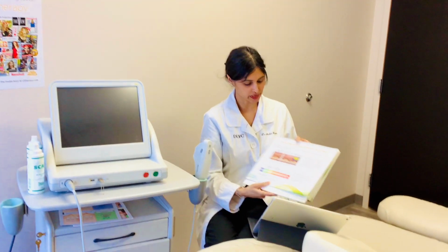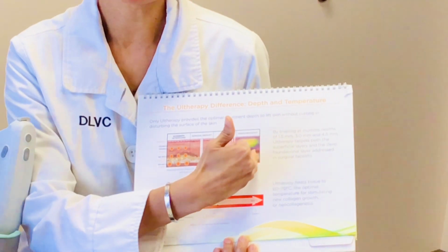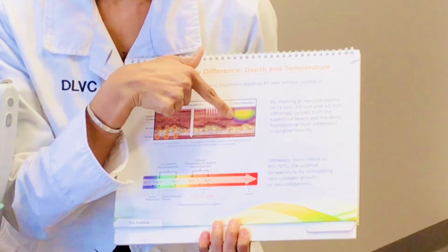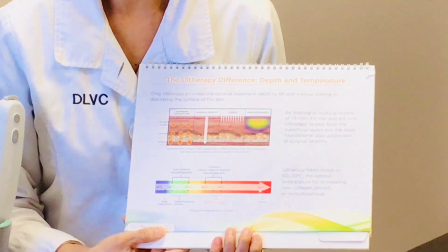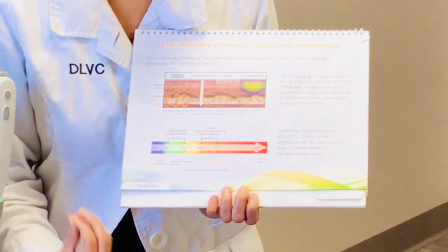Similar to a facelift, let me show you this image here, if we can zoom in on this a little bit. If you take a look at the radiofrequency procedures I was just talking about, they're able to heat deep into the dermis, and that heating effect causes the skin to react and respond, and it starts making new collagen fibers and elastin fibers, which we actually lose as we age.